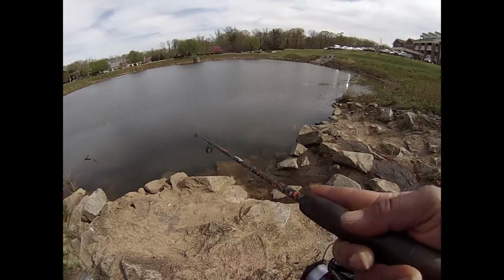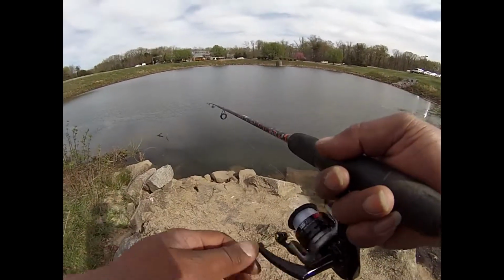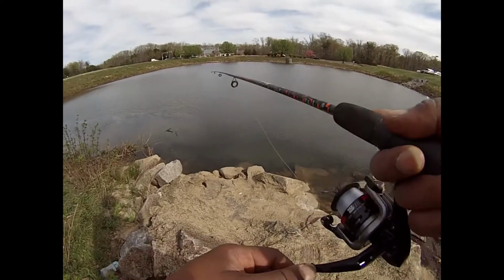You guys are gonna have to excuse the ashiness. I just noticed I'm extremely ashy. It's a little breeze.